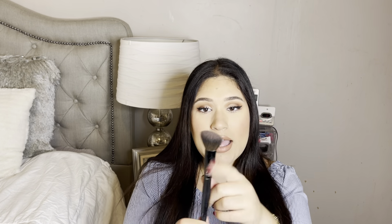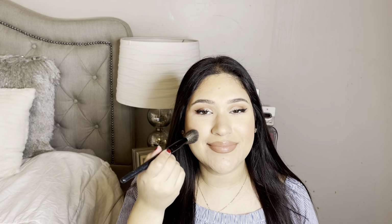I'm going to move on to my blush brush. I think this is from either BH Cosmetics or Coastal Scents, just because it's black and doesn't have a logo, but I'm pretty sure it came in a little kit. But I love these angle brushes. I know a lot of people like using them for bronzer, but I love it for applying blush, because when you smile and you apply blush, you just pack it on right perfectly there and then continue to blend.